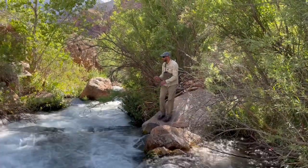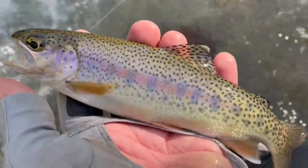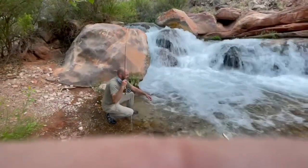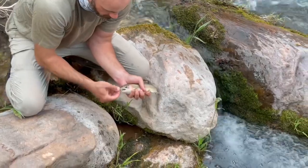The first half a day, we fished the creek right around camp. There was plenty of places to catch fish, plenty of places to get in the creek, cool off, and catch some of those wild Tapeats Creek trout. There are fish all along the creek, and they're real eager to eat anything you put in front of them.